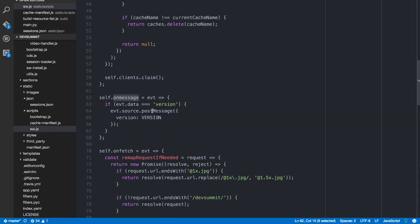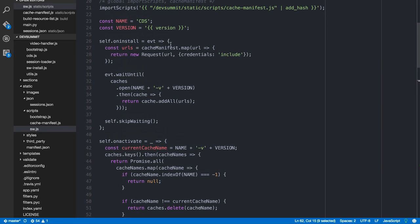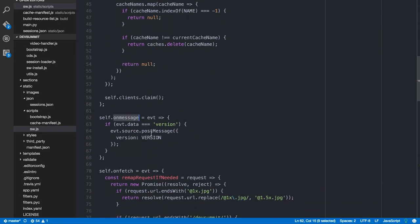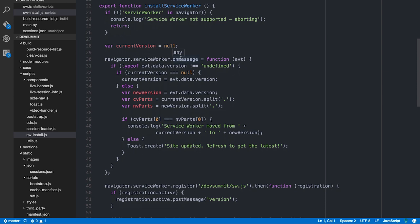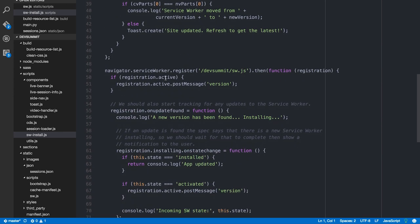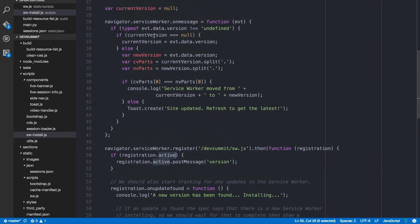What I do is, the version that's baked in here, which is from the package.json, if it gets a message asking for version, and that message will come from the page, and I'll show you that code in a moment, it basically posts a message back saying, here's my version. In the service worker install, yeah, if we've got an active service worker, we post message asking what's the version? When that comes back, if we've not already had a version, then we store that.